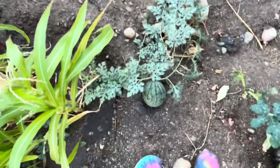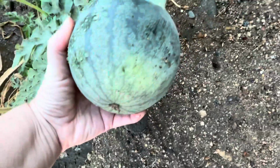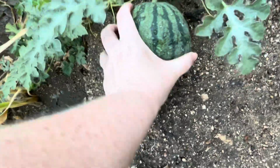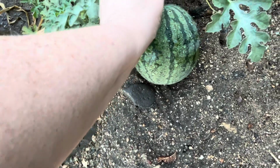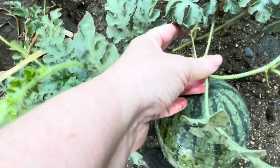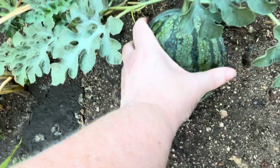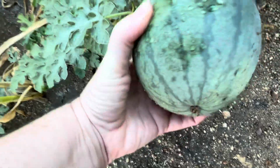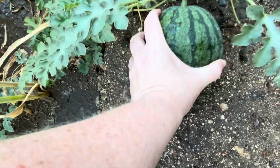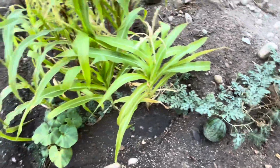I didn't realize he was that big, but I was checking out this one last night, and he has a little bit of field spot starting, and that's one of the ways you can check for ripeness. The main best way is to look at the tendril closest to the watermelon, and if it's starting to dry up, or once it's completely dried up, it's ready. Also, it feels heavy for its size, so that's a good sign. But the biggest one is the tendril.